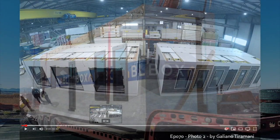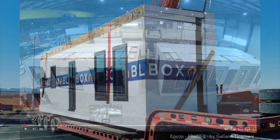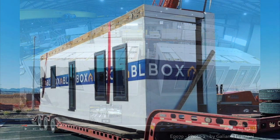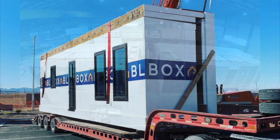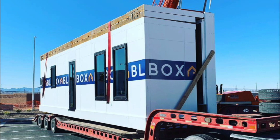It's basically a big rectangular box, mostly white. It has Boxable across the face of it, and it's sitting on a trailer bed. Is this the one from the Vegas show that you were talking about? So it's sitting on a red trailer, and you've got the windows, and it doesn't look like a house. It looks like basically a folded up house, because you can see windows, and just behind it you can just make out the height of a crane or something. So do you know which photo I'm talking about?